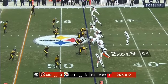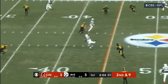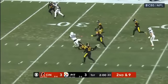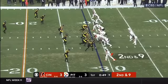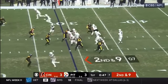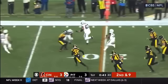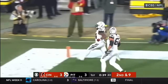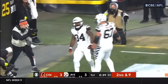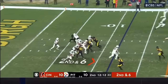Weeks of the season, going to find themselves getting into the playoffs. 2nd and 9, pass over the middle. Nice grab made by Mixon, and Mixon to the 30-yard line. On 2nd and 9, Burrow flips it outside to Perine. Perine with blockers in front of him, and then down the sideline to the end zone. Those big plays, it's going to be a grind against this front.